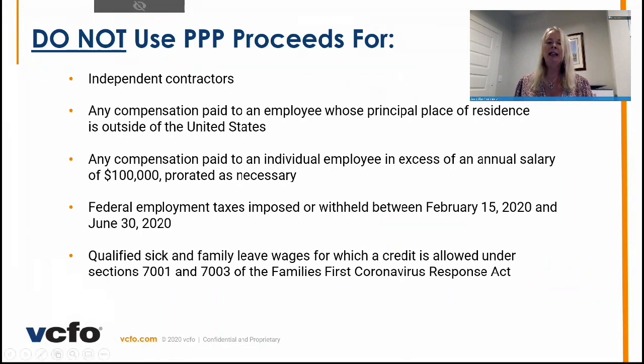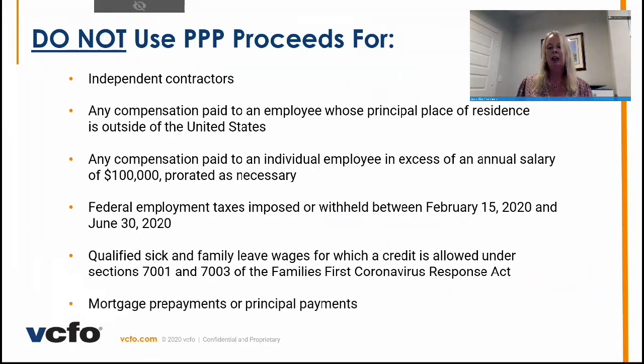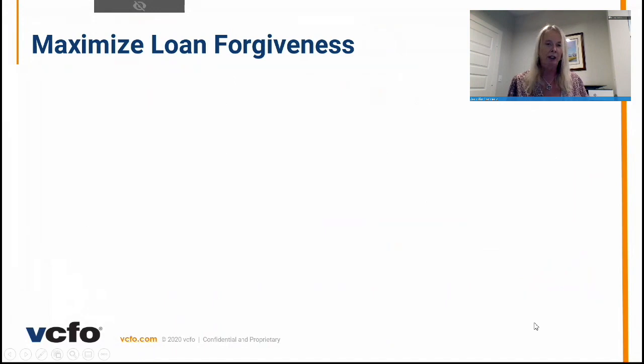And qualified sick and family leave wages for which a credit is allowed under sections 7001 and 7003 of the Families First Coronavirus Response Act. I will note, however, employers making required payments for COVID-19 sick or family leave time are eligible for reimbursement through payroll tax credits via a 941 payroll reduction. Also important, while interest is allowable, mortgage prepayments and principal payments are expressly excluded from loan forgiveness.